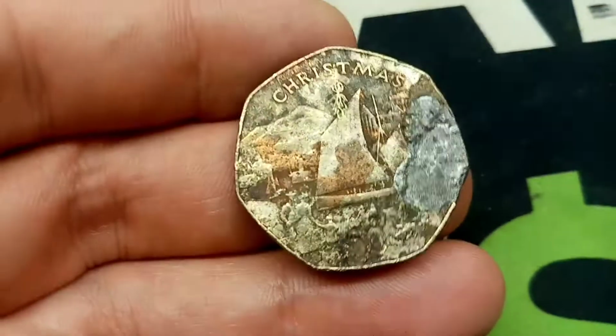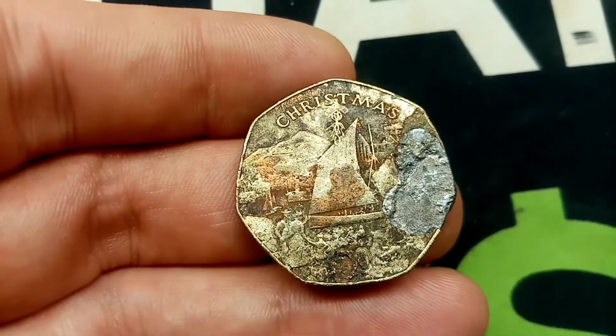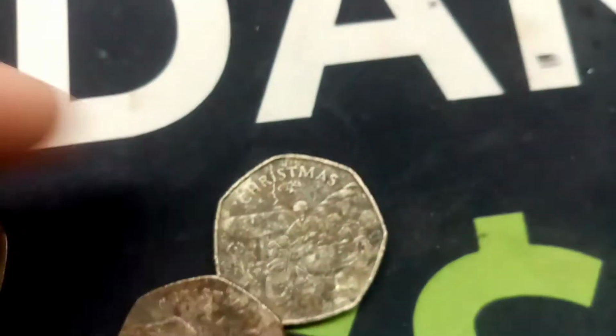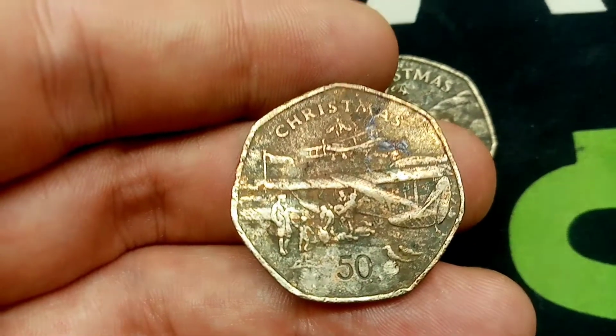Now I am going to give them a clean tomorrow, just because they are a little bit beyond what I would call leaving a coin in its normal condition. I am really against cleaning coins, it will take the value away, but sometimes, like I say, I've picked these up for less than £5 anyway. They're definitely going to be worth more if I can get a good finish on them, and if I don't, I've only wasted £5 at the end of the day.